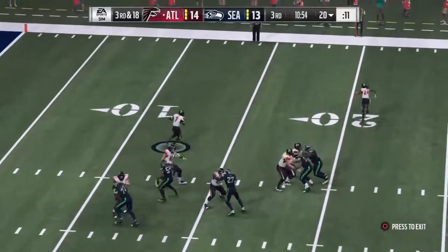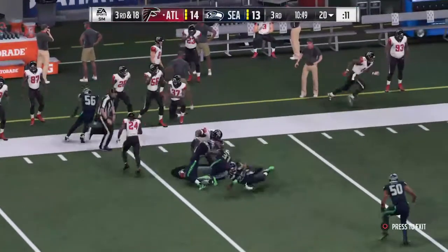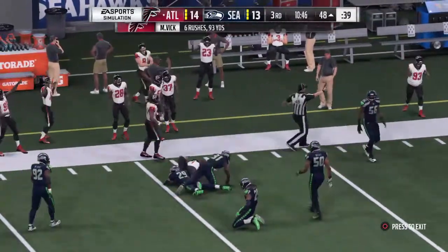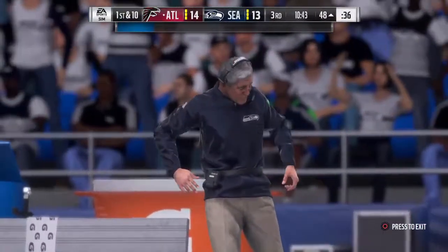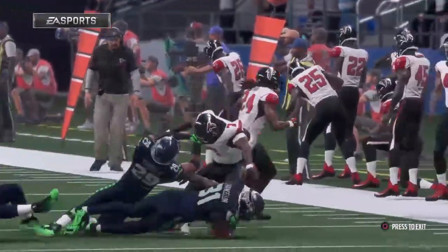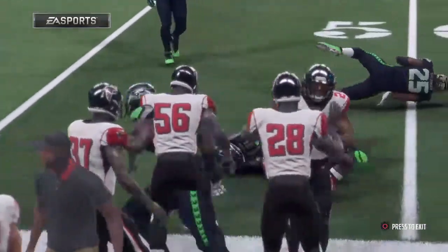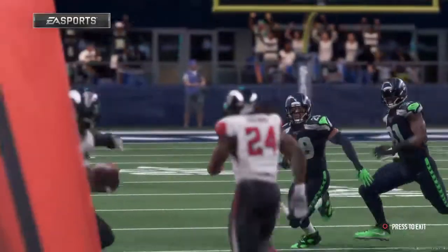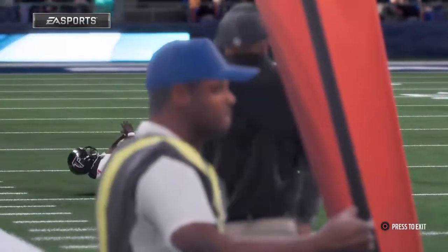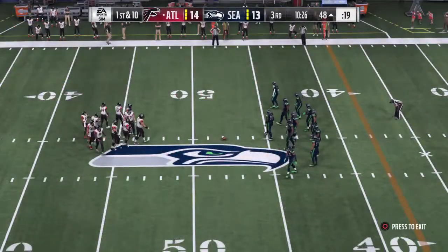58. They'll look to throw here. And some room to roam now. Look at this spin. Balance. And he'll be taken down, but not before he gets into enemy territory. A very nice pickup of 33 yards. So here we go, 1st and 10 now.